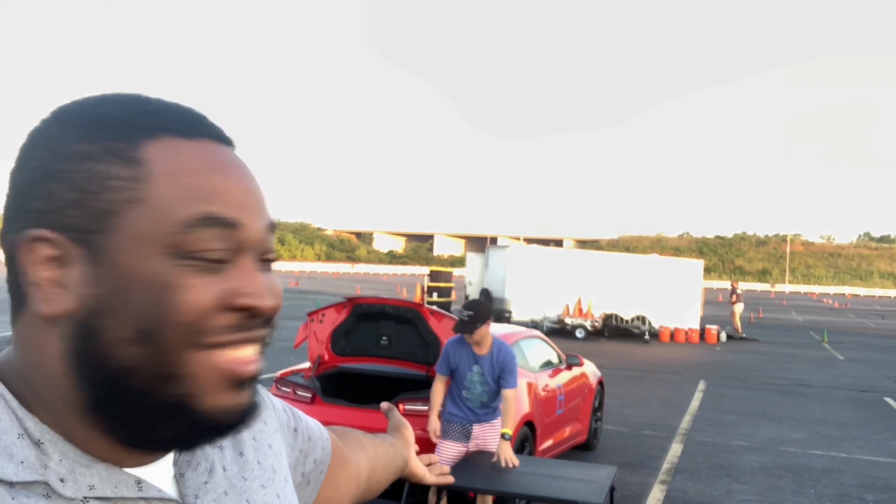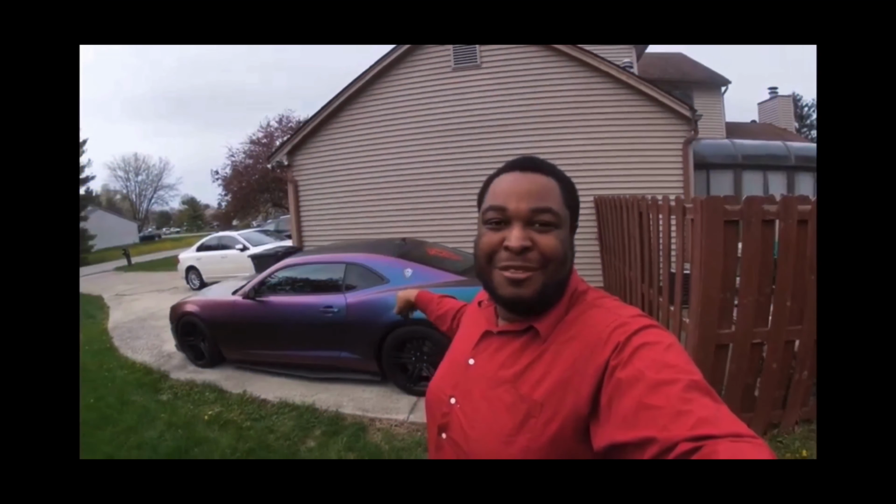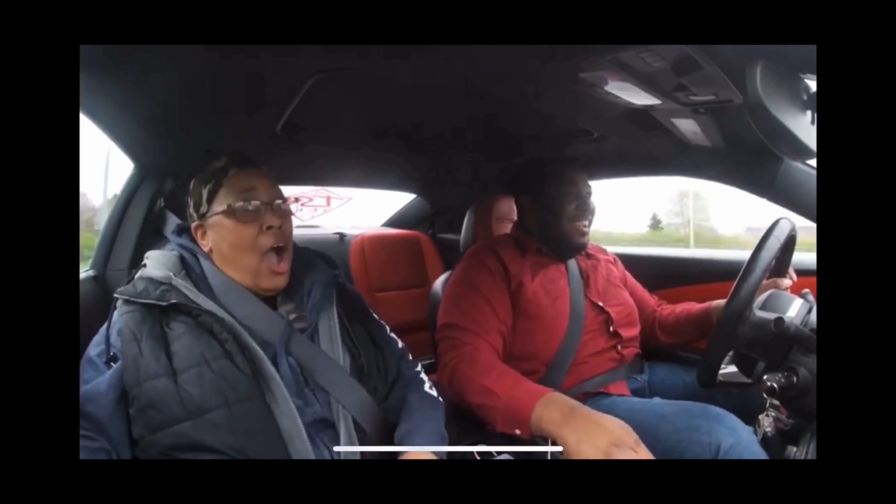My friend Robert right there, got his gorgeous Camaro. My mom hates my Camaro. Ow! Stop! Man, I'm about to knock you out, boy.